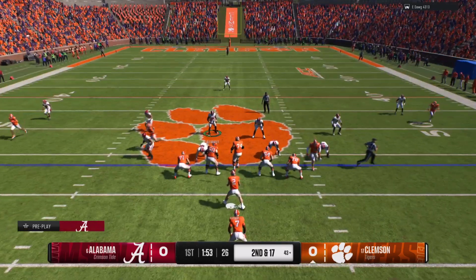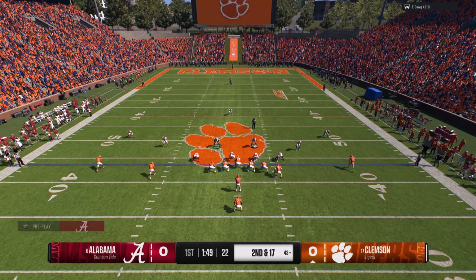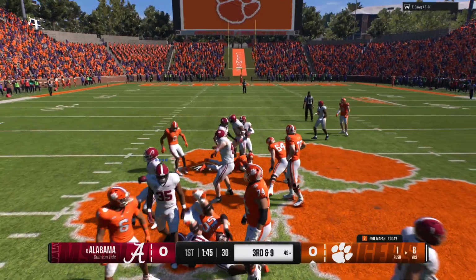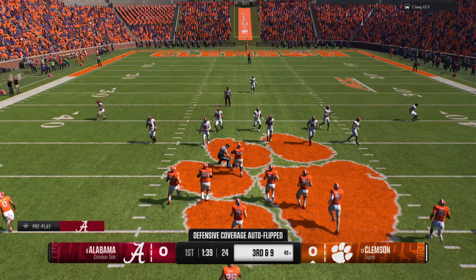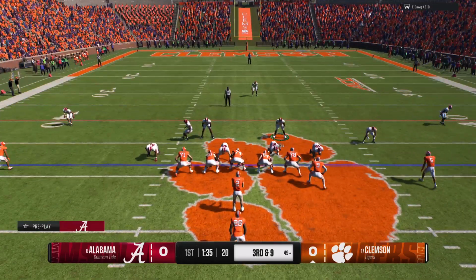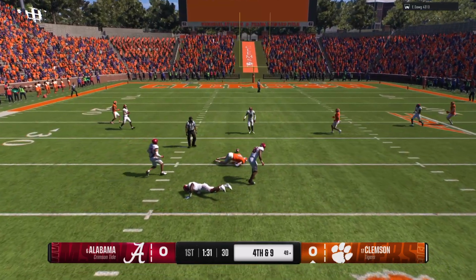Clemson is quick to the line. Leaves it with the back. They bring him down, but a solid pickup to put them in position to pick up a first down. Keep pounding away at this defense and make them play the run. If you can get this many a chunk, they're going to have to commit more guys to the box, more guys to the run. Then you open it up for the passing game.